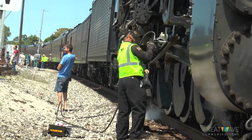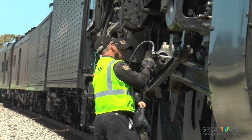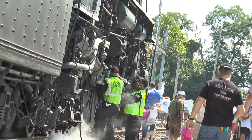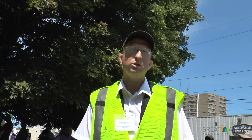Do you ever think that the days when people used to ride trains all the time were a better era? I can't say that because I was born in the age of Conrail, so I couldn't say that. I haven't ridden too many Amtrak trains, so all I've been riding is excursions.